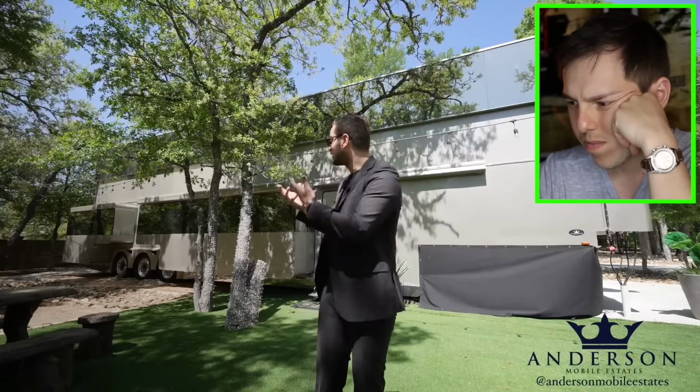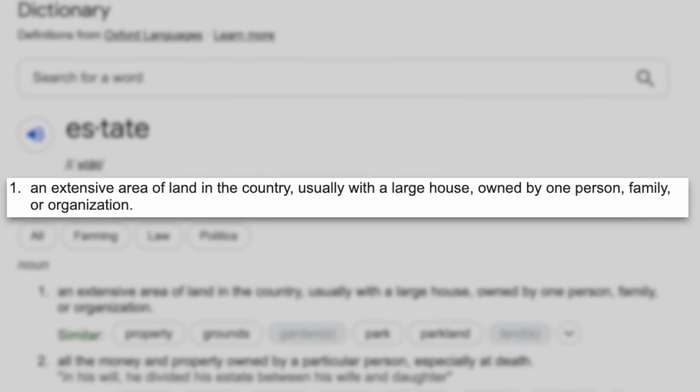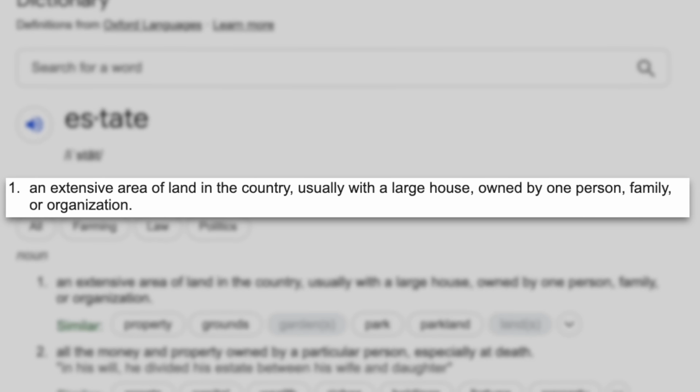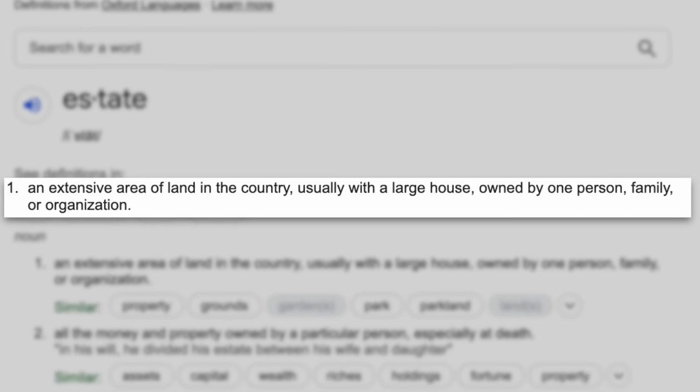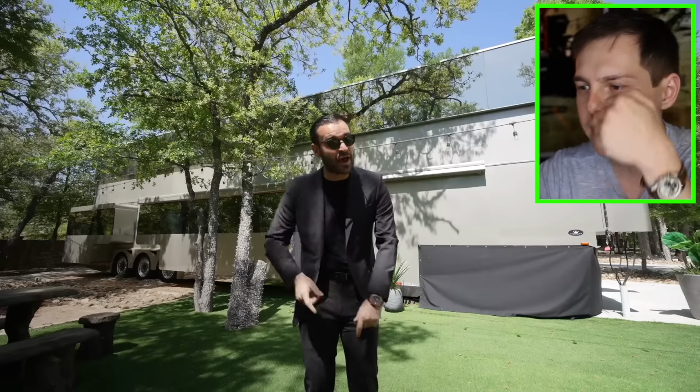It is truly one of a kind. We've never toured anything like this, and I want to give big thanks to Anderson Mobile Estates for allowing us to tour this amazing vehicle. Mobile Estates. Gosh, they come up with the fanciest names. What is an estate? An extensive area of land in the country, usually with a large house owned by one person, family, or organization. Okay, it's a stretch, because there's no land, but okay, we'll take it. And now, let's begin.